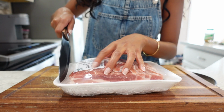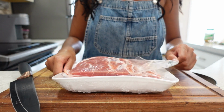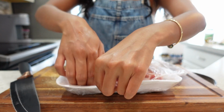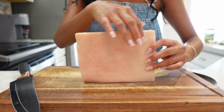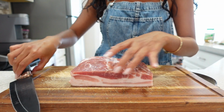So I'm going to boil it for an hour, take it out, put it in the fridge, go to the pool, and then come back and make our sisig. I have my pork belly here, and this one has the skin in it. So I'm just gonna go ahead and cut it in half so it can fit in my pot. This is what it looks like. We got the skin. I washed my hands already. So we're just gonna go ahead and cut it in half.